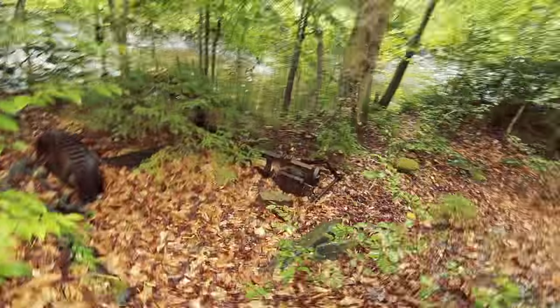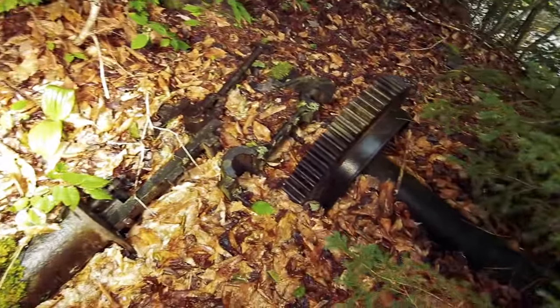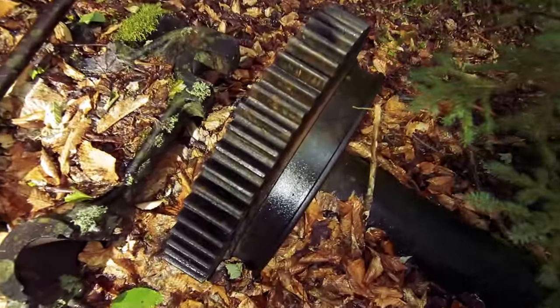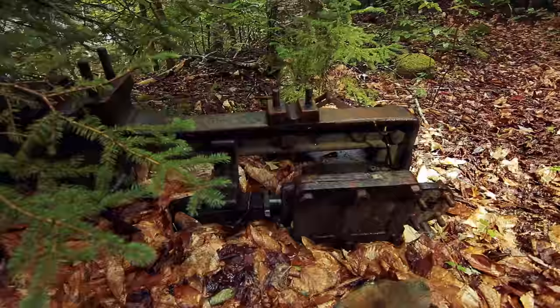But if we turn around here just behind us, come down the hill, there are the old pistons, pieces of equipment here.